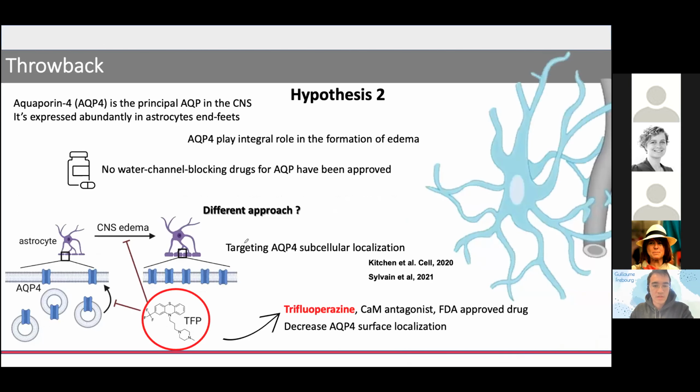The second hypothesis is about water channels, known as aquaporins. Aquaporin 4 is the principal subtype in the central nervous system. Blocking this molecule in order to limit water influx was until recently hypothetical for lack of such a molecular agent. Trifluoperazine, an antipsychotic drug approved for human use, has been recently discovered to act on aquaporin deactivation by internalizing and delocalizing them from the cellular membrane.